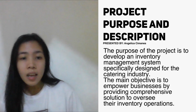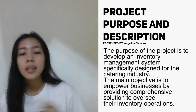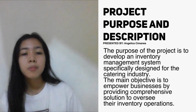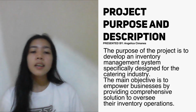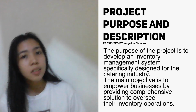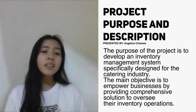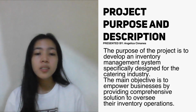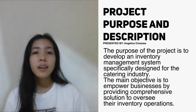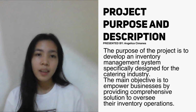Fourth is to develop a system that allows the admin to request specific suppliers and items through the web. Lastly is to develop a system in which they can search items and suppliers. So that concludes my presentation. May I call on Mr. Goco, Mr. Espeña, and Ms. Bertus to present the next topic.